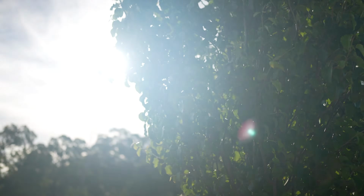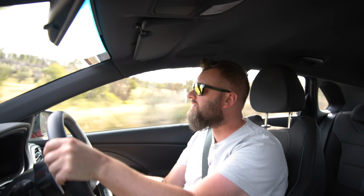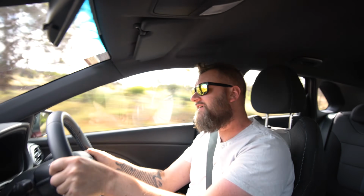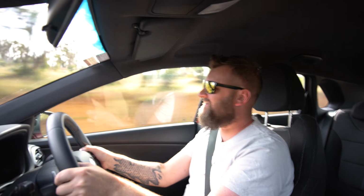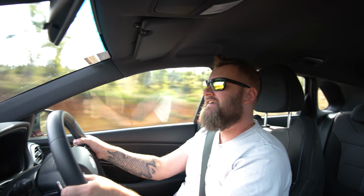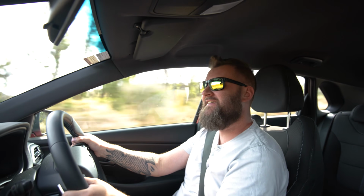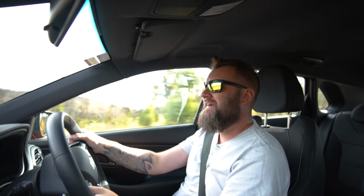Still controllable. Push it hard out this corner, shift, brake a little bit for this, third gear, power out. Oh my god, brake hard for the bridge. Oh wow.